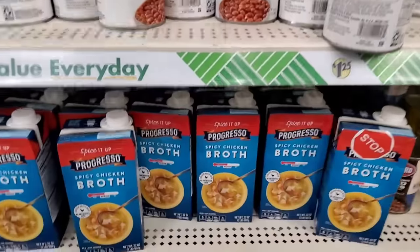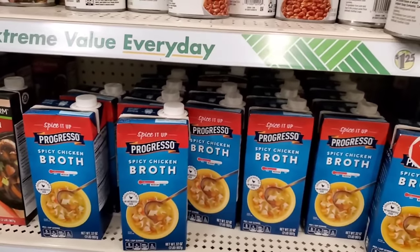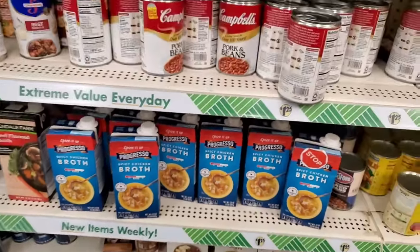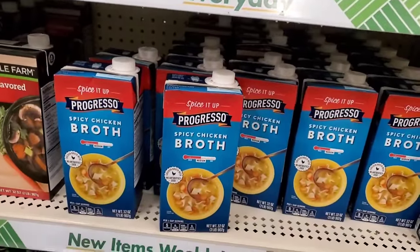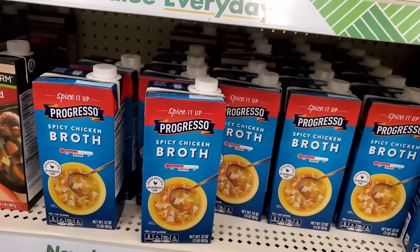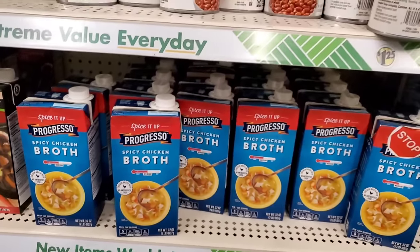Oh, we did see the Spice It Up Progresso spicy chicken broth in my last walkthrough, but they've got a ton of it here, and it does say medium, so it's not super spicy, and it is chicken broth with no antibiotics ever. It is net weight 2 pounds. This is a great $1.25 buy.